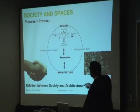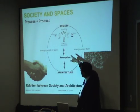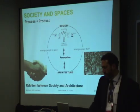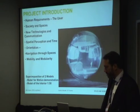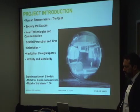She sees this as a kind of dialogue between architecture and society, and she places great importance upon the role of perception in this paper. She is largely addressing spatial perception and, to some extent, navigation through spaces in the habitat.